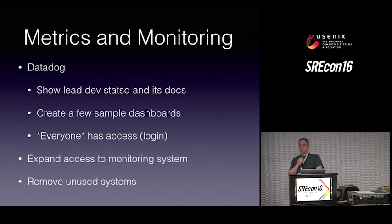And then expand access to the monitoring system so that people can write their own alerts. This does mean false positives. Sucks. It just happened last week. You deal with it, you move on.